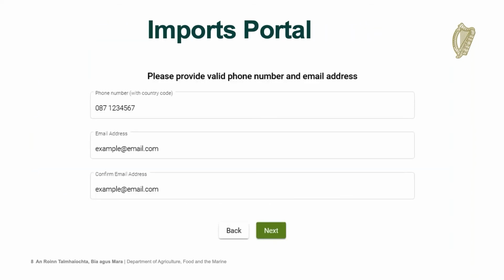This is the first step involved in submitting documents to the imports portal. It's important that the correct details are entered here. These will be used to contact the RFC if any issues arise. Following this, the next stage involves entering other pieces of information, such as the arrival time in the BCP, which BCP the products will be entering through, and also information on the type of transport used.